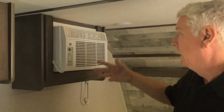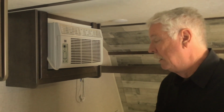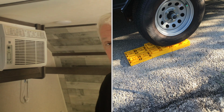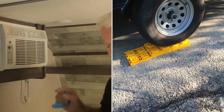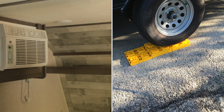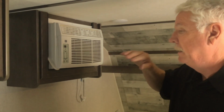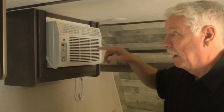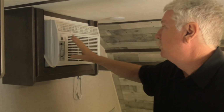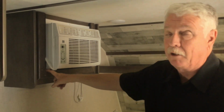Now, that's only a potential issue to inspire you to make sure that it's level. And I have a video that someone else made on how to level this RV, the Coleman 17B with those blocks. There are other types of leveling devices, but leveling it is important. If it's going to be not level, make it not level leaning that way. Okay, if it's a little bit off. But if it's a little bit leaning the wrong direction, it will drip. And if it drips, it's because you're not level.